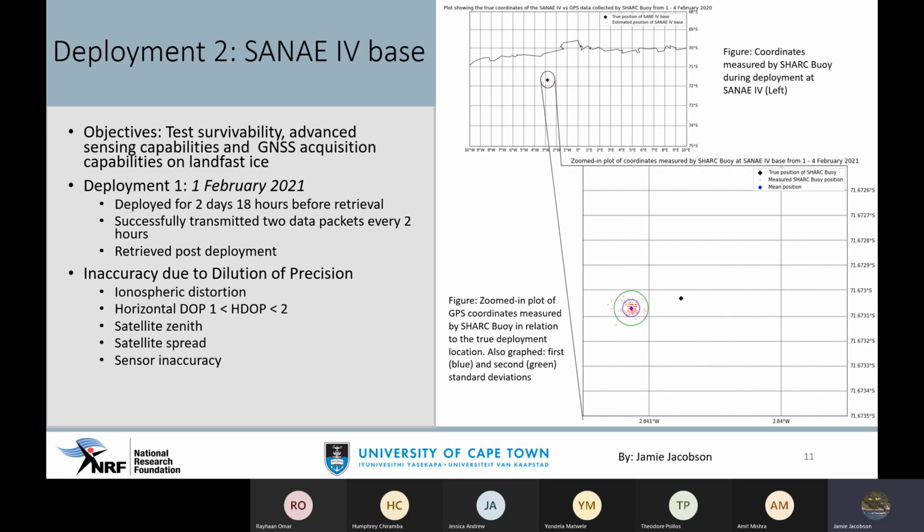However, what is promising is that most of the sample points fall within 1 standard deviation of the mean position, and that's shown in blue.